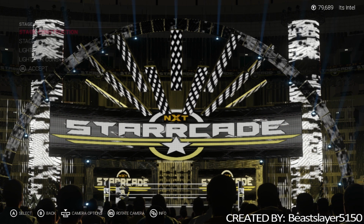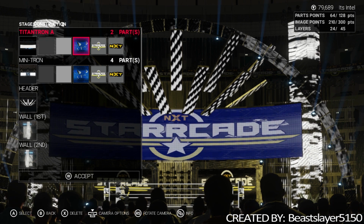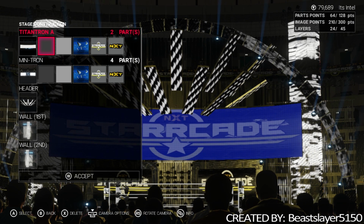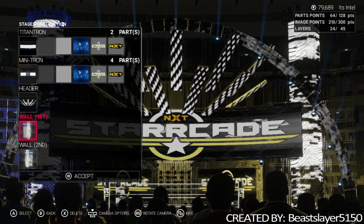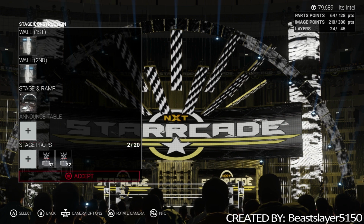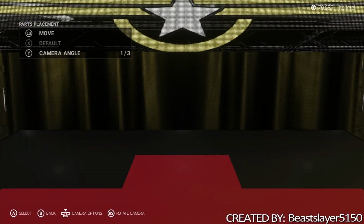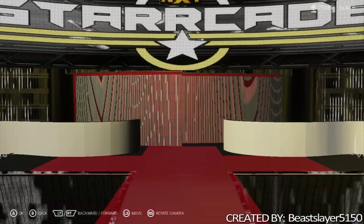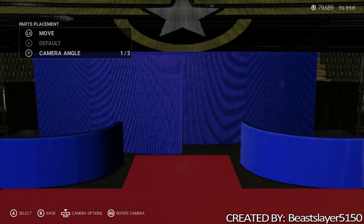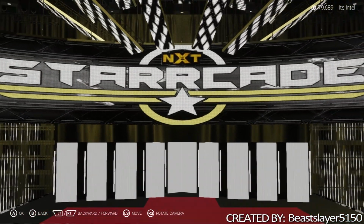Okay, let's go into stage construction here. Oh, is this just straight up a Starcade logo, or did they download it? I wonder if that's a downloaded piece. I don't think that's in the game. So that's the Minitron. I probably would have used maybe this Minitron. I just think it fits in better. I mean, even this one probably would have fit in well.